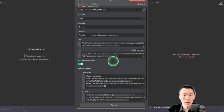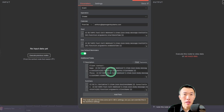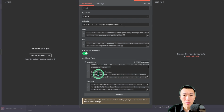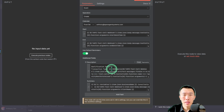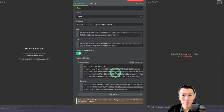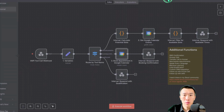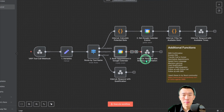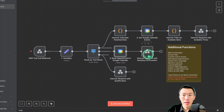And real quick for this one, it's a little bit different because it's going to create the event in the calendar. And in order to do that, we want to pass it some information such as the name, the phone number, qualification details, etc. Once you get more advanced, you can try to change this yourself, but for now, I'll just leave that. Okay, cool. And then it's going to respond to the AI agent that it was booked properly and it's done.